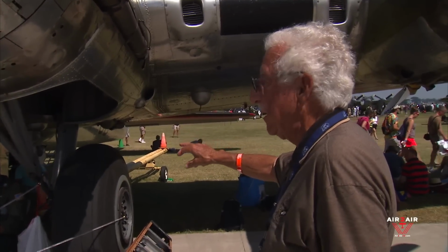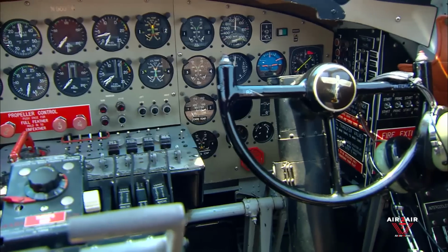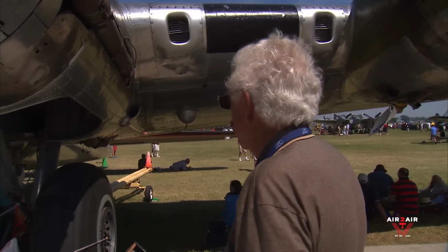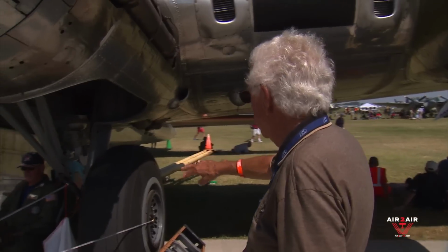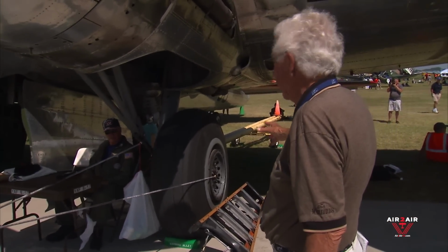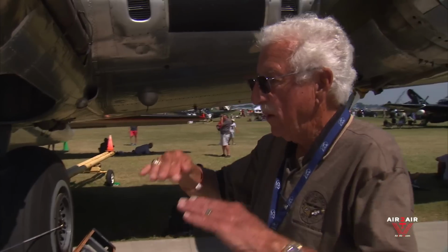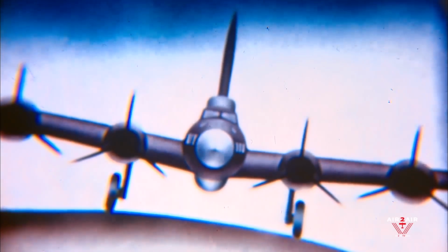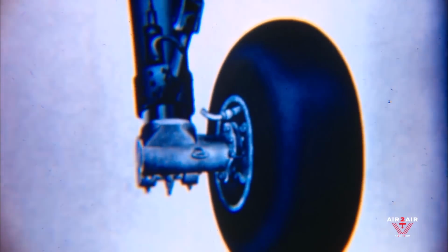So you have a backup system on the gear. If we lose the electric and cannot drive it down, there's a crank up there, and we have a drive out, and you can crank that down with 269 turns. I know that because I've cranked it down one time. We're looking at the gear to make sure that it's over center, looking for the general condition. The brakes on this thing are expander tube. It's like an inner tube with brake pucks on the outside of it. Then hydraulic pressure expands that, and that's how the brakes work.